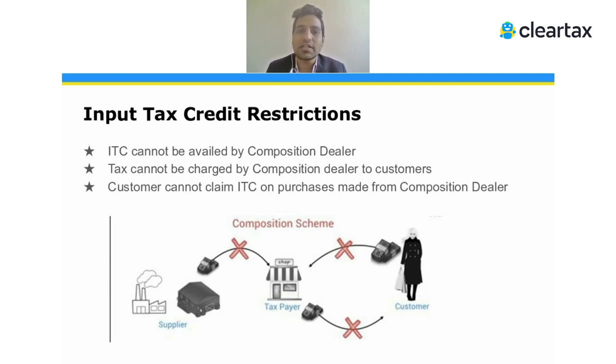So on the bill, you cannot specifically mention GST at the rate of 1%, as we get in normal tax invoices. We have covered that in the tax invoice session. You will not be allowed to mention that, and also you will not be allowed to charge GST extra from the customers. The third restriction on ITC is that the person who is buying from you cannot claim ITC on the purchases made from you. Though he has paid 1%, 5%, or 6%, as the case may be, the amount of GST to you, still he cannot claim ITC of that amount.